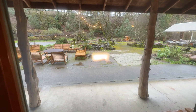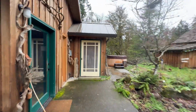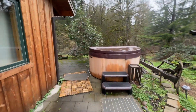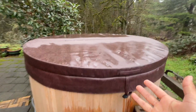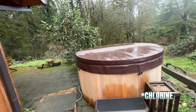So now I want to show you guys the outside. All right, let's continue with the tour of the outside of the property. One of my favorite amenities whenever I stay at an Airbnb, and that I like to include in many of my Airbnbs, is a jacuzzi. This is a huge plus, guys. Ooh, and it's nice and warm. That chlorine is strong, that Clorox.